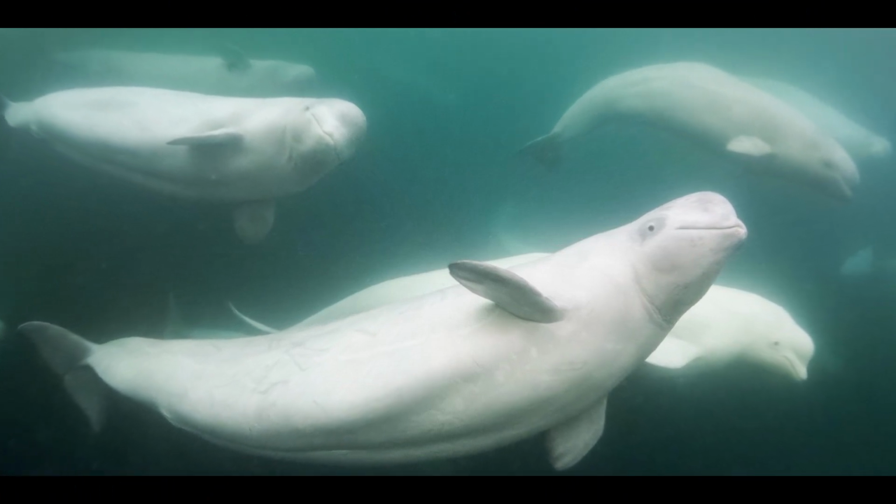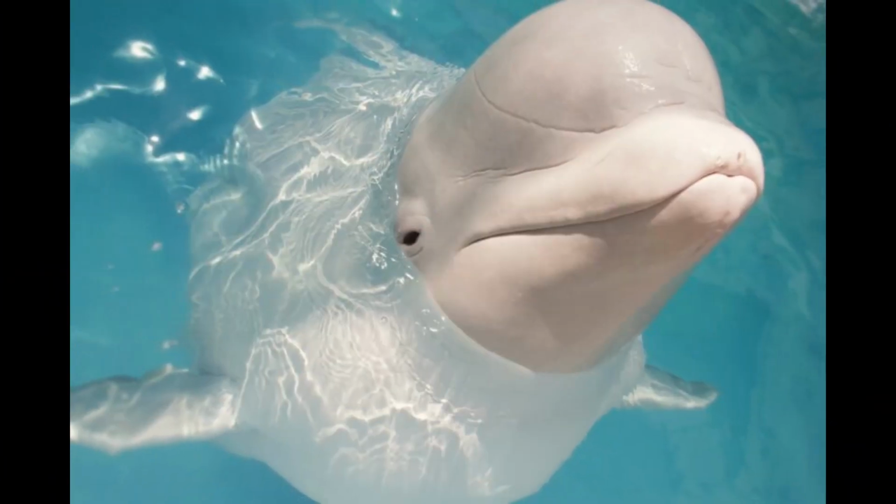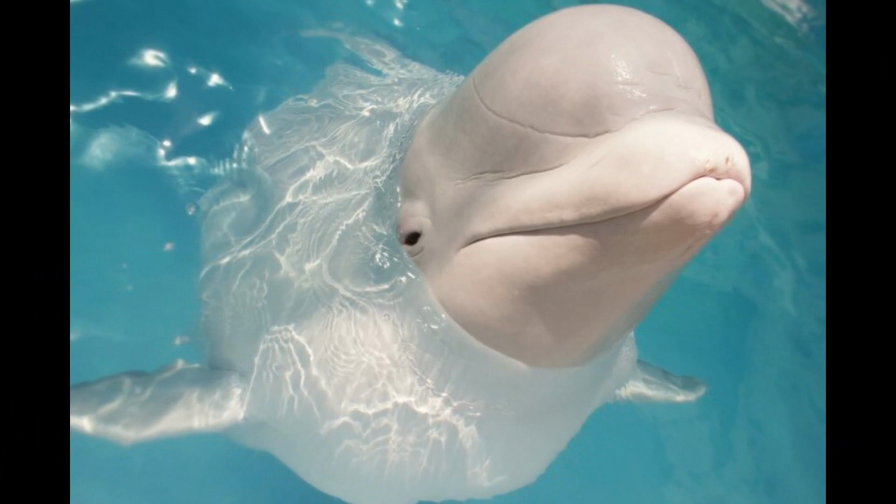These are brief, bird-like sounds that beluga whales produce. They are often used during social interactions and might play a role in maintaining group cohesion.